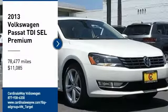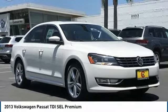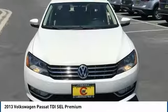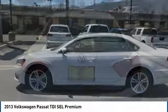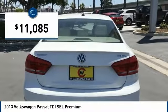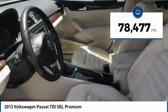You are going to love the 2013 Passat. The Volkswagen Passat is roomy and powerful. It is a supple and controlled ride with a quiet and comfortable ride. Volkswagen brings it all together and is priced below $15,000. This vehicle has less than 80,000 miles.